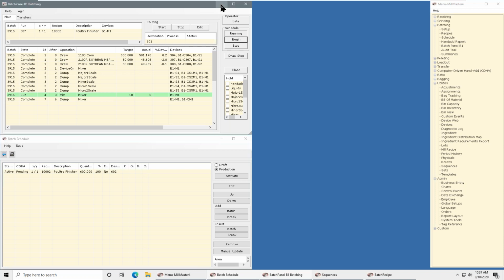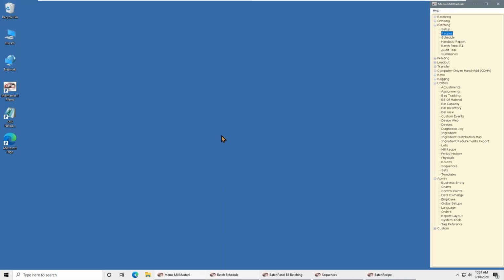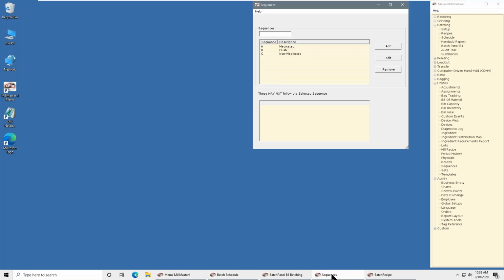So the first thing we're going to do is talk about sequence by recipe. It's a little simpler, maybe not as smart as sequence by ingredient, but I thought I better show that to you. Sequence by recipe allows the user to set up rules based only on the recipe sequence identifier, such as medicated, non-medicated, or organic, non-organic, etc. So this can be set up with some simple rules. And if I look at my sequences now, I had these preloaded. I have an A medicated, B flush, and C non-medicated. And the only rule that I have set up in here is that a C non-medicated recipe may not follow an A. Very simple, straightforward, but I want to show you this example.